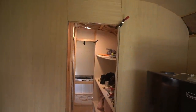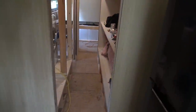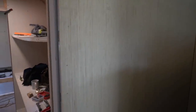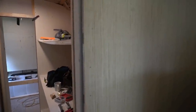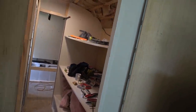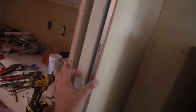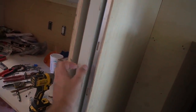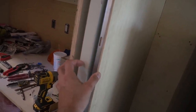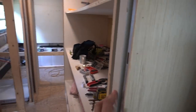So for the doors, we went with pocket doors pretty much everywhere. It is pretty nice being able to undo this clamp here. It just slides into the wall. Now, the only downside is you have to build a pretty thick wall. So if it wasn't for this pocket door, I wouldn't have needed almost 5 inches of wall space here.